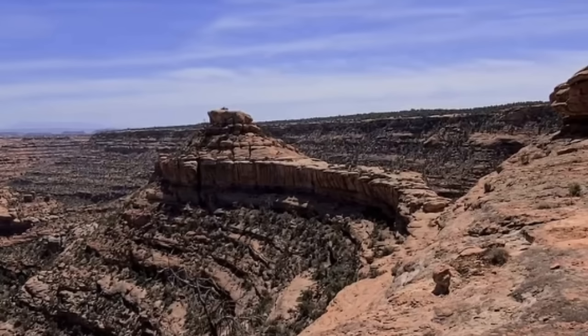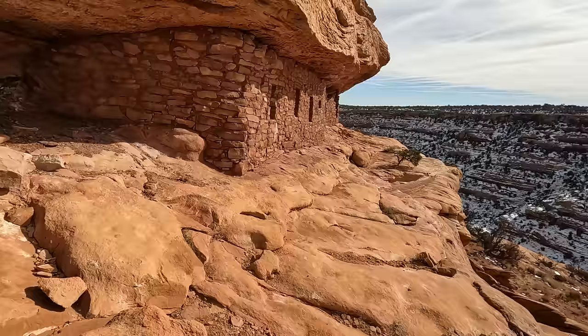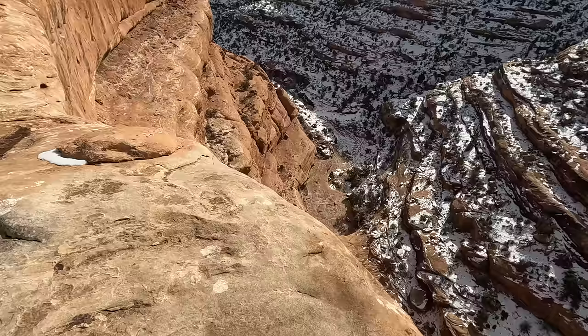Years ago, I saw a blurry picture on the internet of a long stone bridge, almost like Angel's Landing in Zion. However, most amazingly, was the claim that at the end of this bridge sits an ancient ruin, completely protected from everything except the massive exposed cliffs on either side.